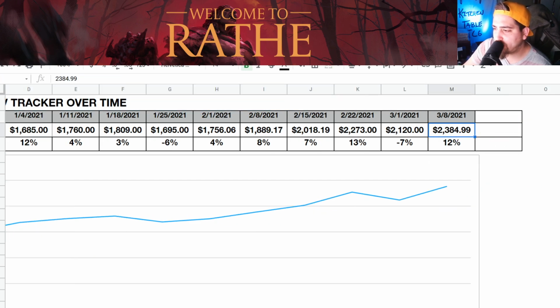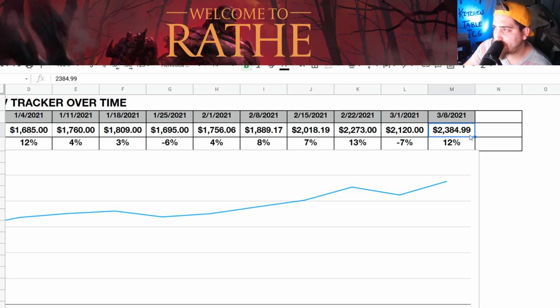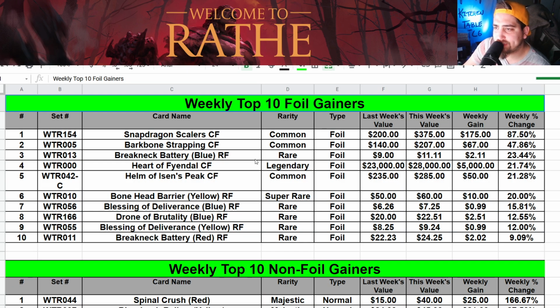As we get over to the chart, what happened there? I changed the other one. What did I just say? $23.99. All in all, we're up 13% from last week at $21.20. And keep in mind, a lot of that is due to the Heart of Feyendel, which grew pretty good this week. So let's go ahead to the top 10 and see where we were moving on top 10.